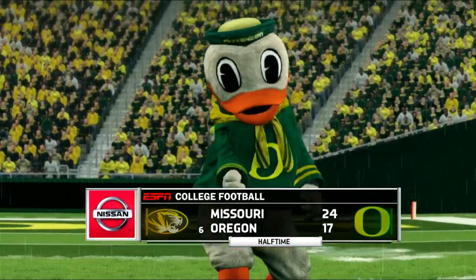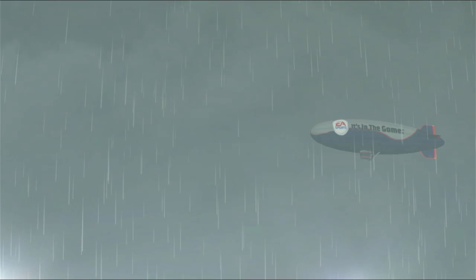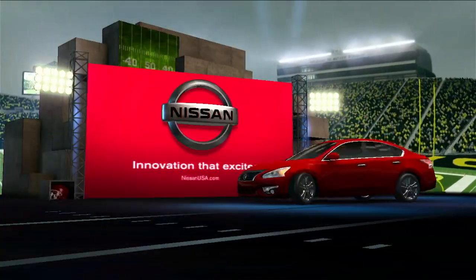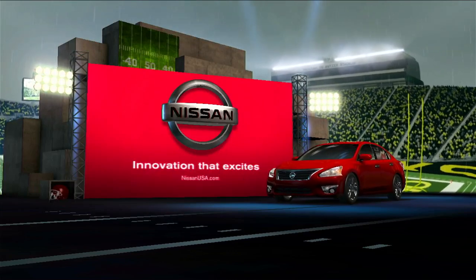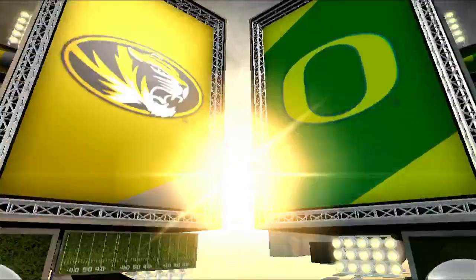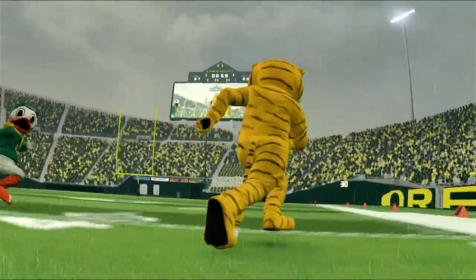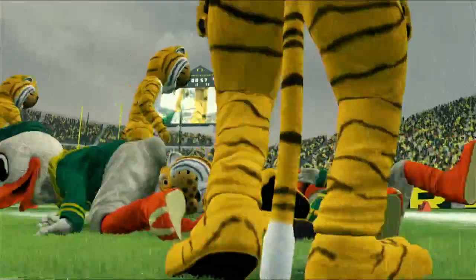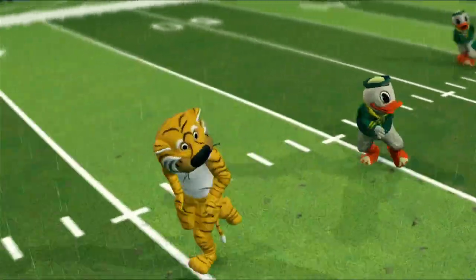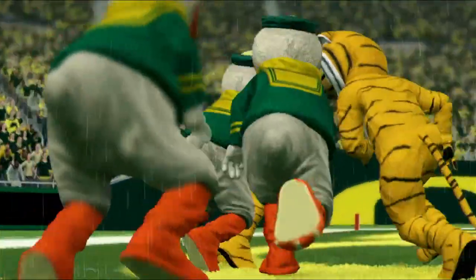What a showing in the first half. 24-17, Missouri. We've played 30 minutes. Glad to have you with us on the EA Sports NCAA Football 14 Halftime Show presented by Nissan. Innovation that excites. David Pollack and I here in the studio to break down everything that just happened in your game. So far, so good for both offenses in terms of taking care of the football, but now the defenses are ramping up the sense of urgency in terms of trying to get the ball back for their offense.